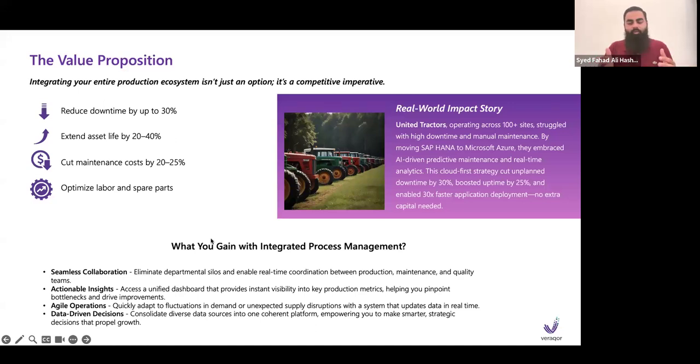Now, this is the number that we have gotten from research through Gartner and Deloitte, and the big ones out there trying to get us the numbers from most of their customers on the ground. The extension of the asset life is between 20 to 40%. And this is not small, this is a lot, because if you're just talking about a single piece, think about how it would add up when a lot of pieces are involved. Then we can cut the maintenance cost by 20 to 25% as well.